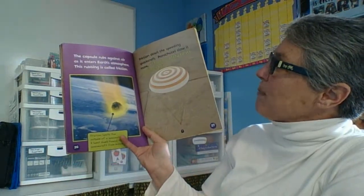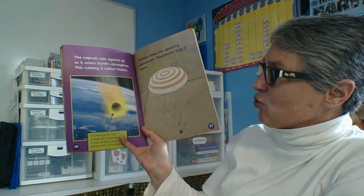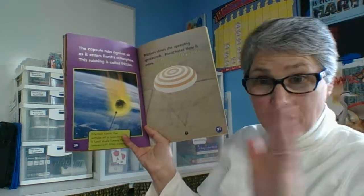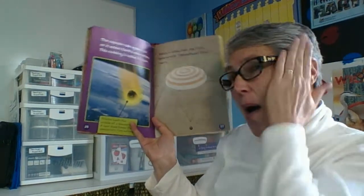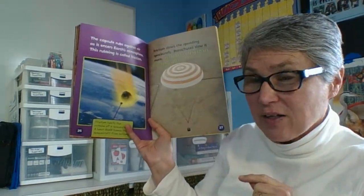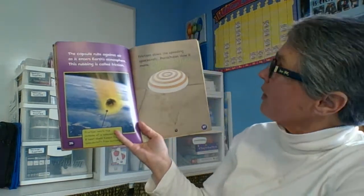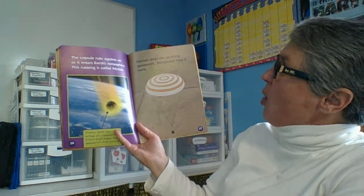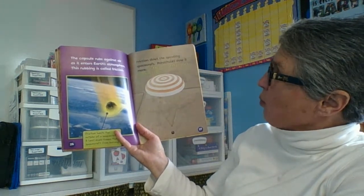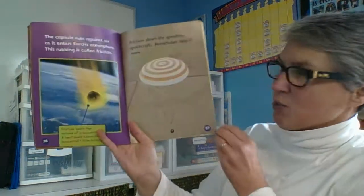The capsule rubs against air as it enters Earth's atmosphere. This rubbing is called friction. You can create friction with your hand and you rub it on your face, and your face gets very hot. That is the heat of the friction that you created. Friction slows the speeding spacecraft. Parachutes slow it more. It floats safely to its landing spot.